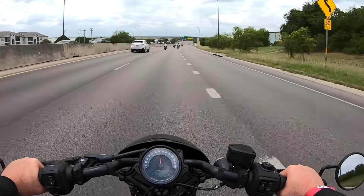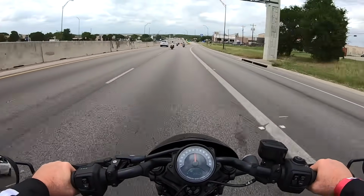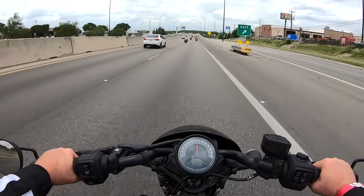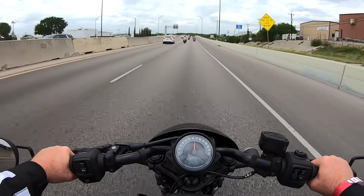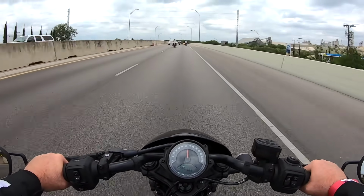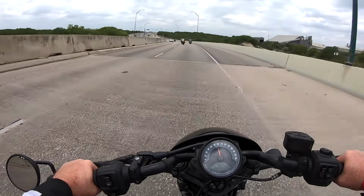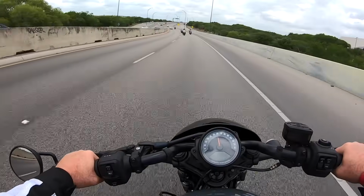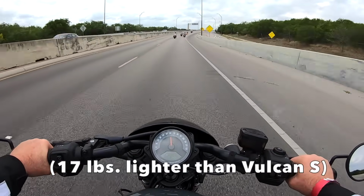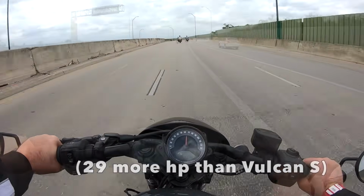Now, one of the things that I really like about this bike is the lightweight. It's only 462 pounds, I believe, empty, and about 15, 20, maybe 20 pounds more when it's full. I think maybe 481 or something like that. Either way, it doesn't get to 500 pounds. And that's down in the weight of my Kawasaki Vulcan S 650. Actually, maybe just a little bit lighter, and about 16 more horsepower.